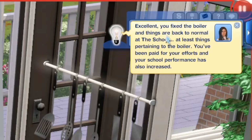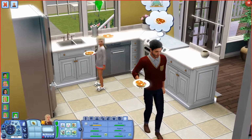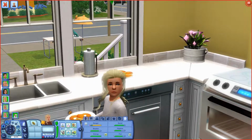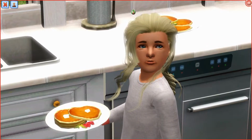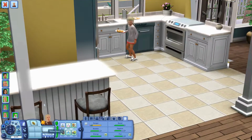Okay. So, excellent. You fixed the boiler and things are back to normal at the school. At least things pertaining to the boiler. You've been paid for your efforts. Good, we actually kind of needed that money, no lie. But she's leaving for boarding school. My girl, oh my gosh. She's kind of upset about it. She's like, bruh, I just want to eat my waffles. Why the heck I gotta go to this freaking boarding school? Man.